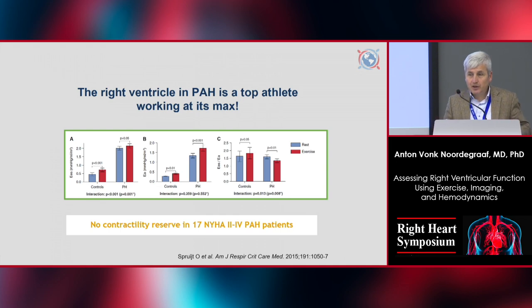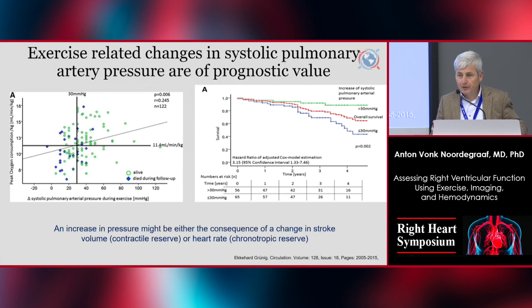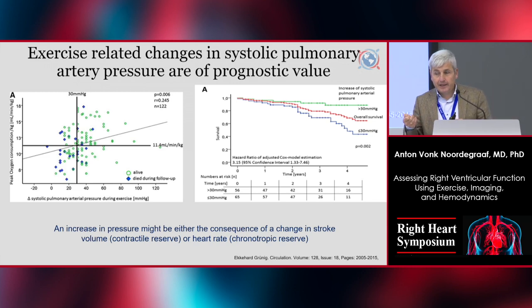Now, this is, again, important to keep in mind because now we go a little bit further to exercise. Because if you look at the echo and you do the exercise testing and you look at the change in pulmonary artery pressure, then you know that a patient who can increase their pulmonary artery pressure is doing much better than a patient who can't. This is data from Ekkehard Grünig in Circulation, and he showed that very nicely.